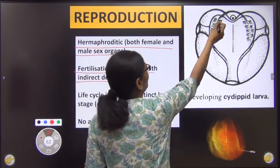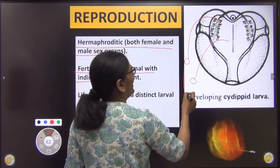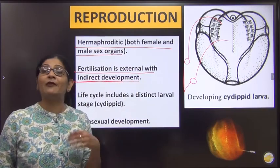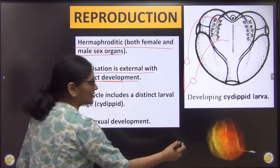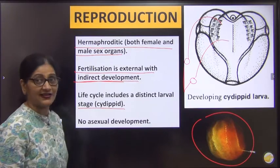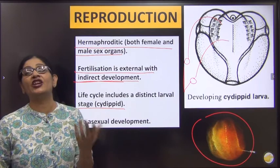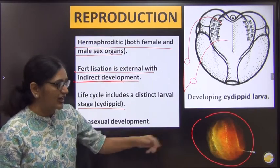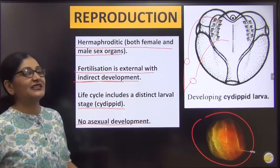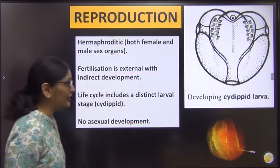That means the male and female gametes are released outside the body of the individual, and there the fertilization takes place. The development is indirect. That means they have an intermediate larval form. I am just showing you the diagram of the larva. The name of their larva is cydippid larva, as I told you. In your syllabus, the names of the larvae have now been removed. I just share it with you out of interest. They have a larva, and its name is cydippid larva, and asexual reproduction is completely absent in them. So this is about their reproduction.